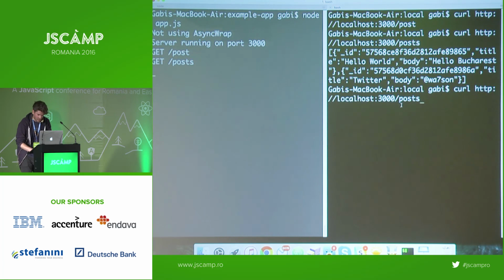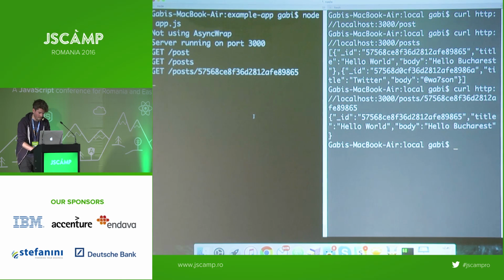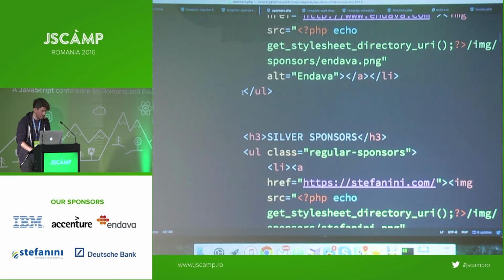And of course, we can also take a specific post here. Oops, forgot the slash. And we get that specific post. And you see on the left side, it just prints out all the paths that we're hitting. There we go.